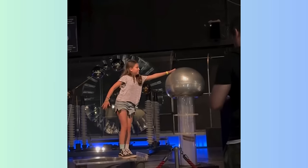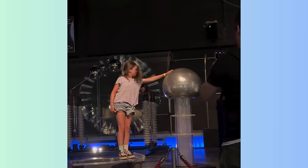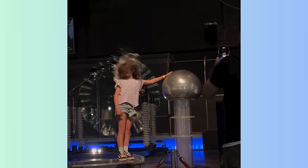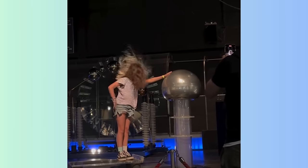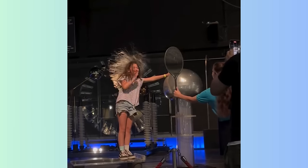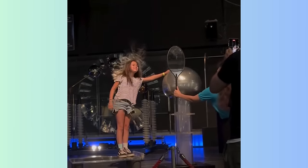When turned on, the dome of the Van de Graaff generator becomes charged, either positive or negative depending on its design. Anything in contact with the dome also gains the same charge. If a person holds the dome, they will become charged and their hair might stand erect if it's long and dry enough.